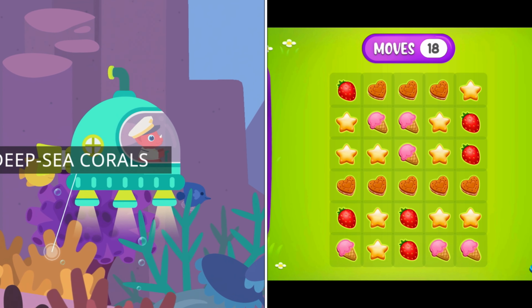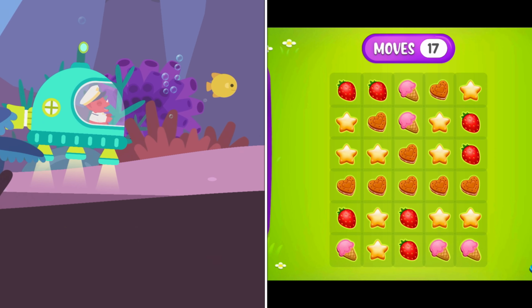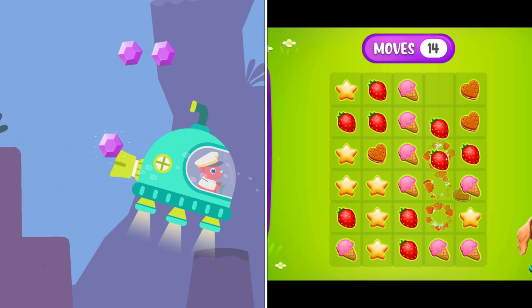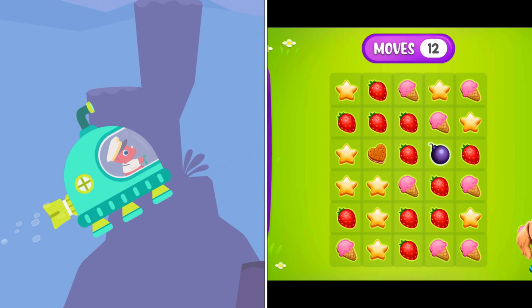Sea corals. Deep sea corals live so deep in the ocean there is no sunlight. Deep sea corals take in their food from the water.